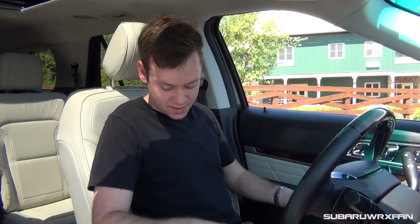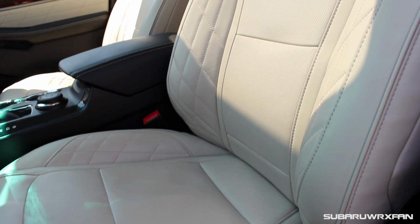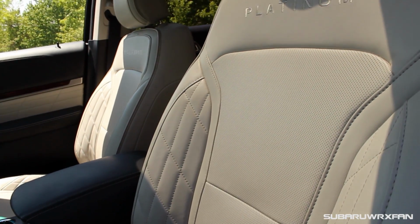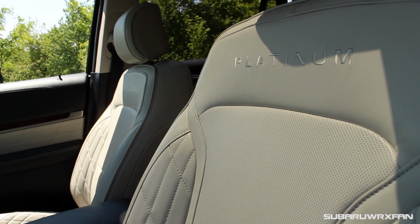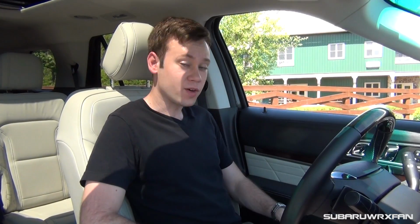Really nicely done here. Very comfortable, soft, supple seats as well that have pretty good support. I mean, again, we're in a luxury SUV, so it's nothing crazy, but they're very supportive. They hold you in place pretty well, for the type of driving you'll be doing in a vehicle like this, and overall they're just great seats.